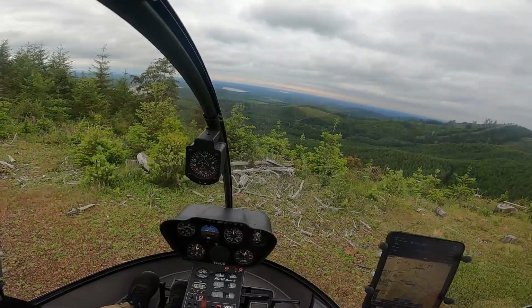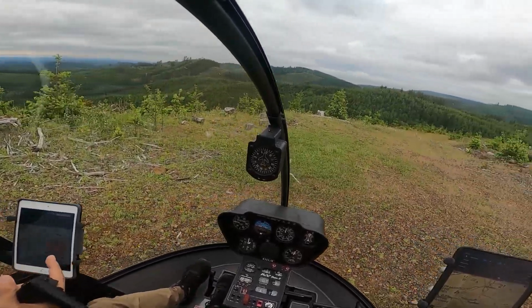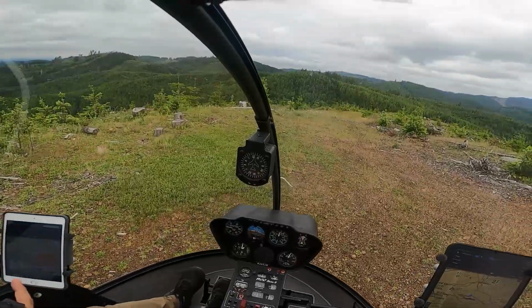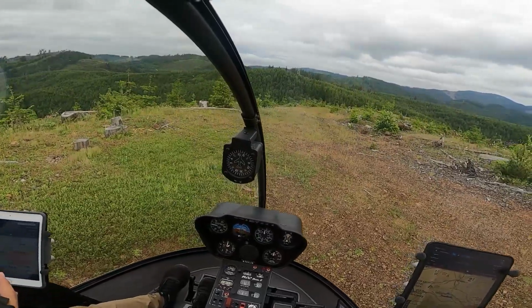Roger, we'll be looking for that. One, there we go. Clear right. Okay, clear left. All right, go ahead and lower that carb heat for me. Carb heat is down. Okay. Max speed. 1, 2, 3 in the green. Right, trim is down. Okay. You're good. Max speed 3, 2, 1.